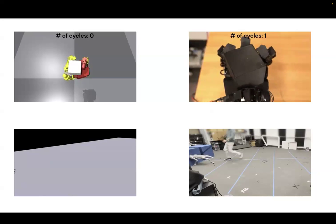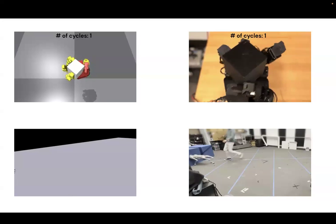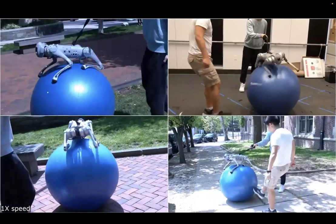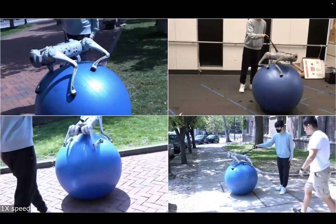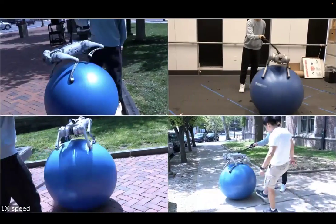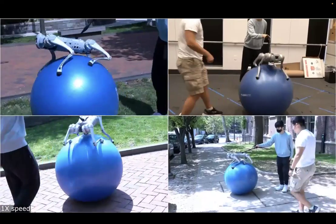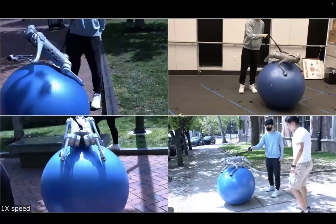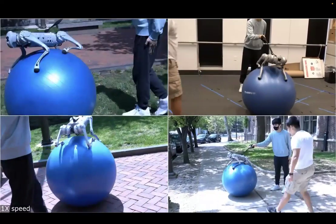But solving these, I suppose now standard tasks like walking and rotating a cube, is not super interesting. We took a step further and designed a new task in simulation, which is making a robot walk on a yoga ball. And we demonstrate that this algorithm can actually generate sim-to-real configurations that can transfer to the real world and do pretty, that's just an interesting thing.